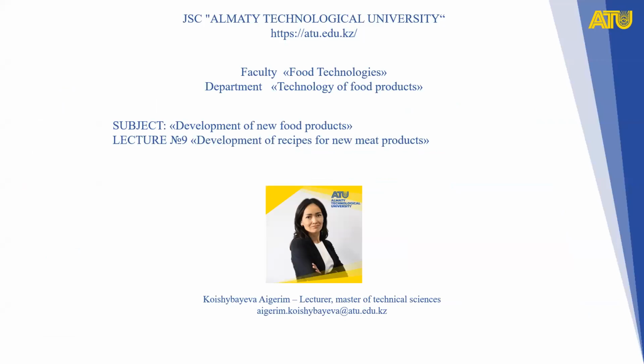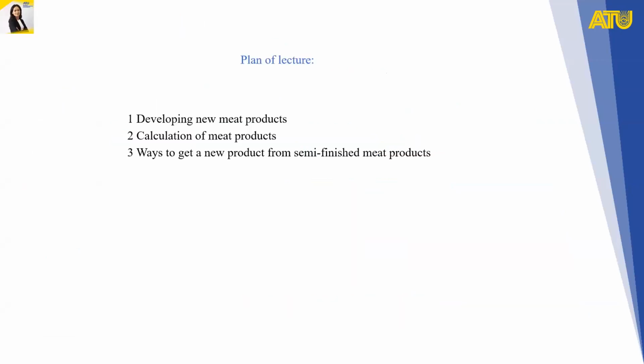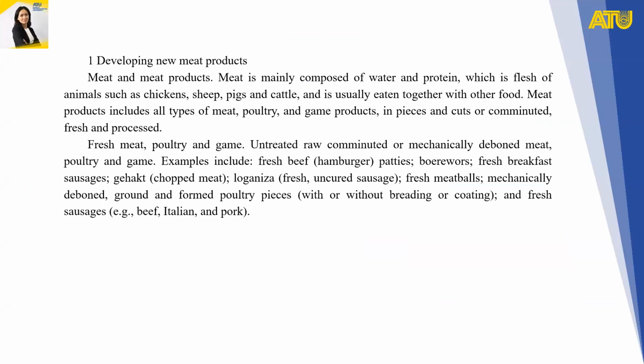Lecture number 9, Development of Recipes for New Meat Products. Plan of the lecture: developing new meat products, calculation of meat products, ways to get a new product from semi-finished meat products. Developing new meat products.